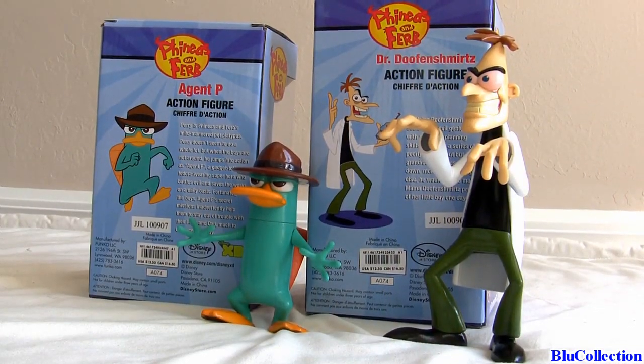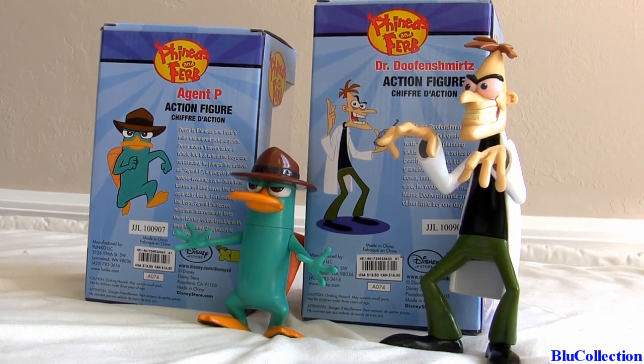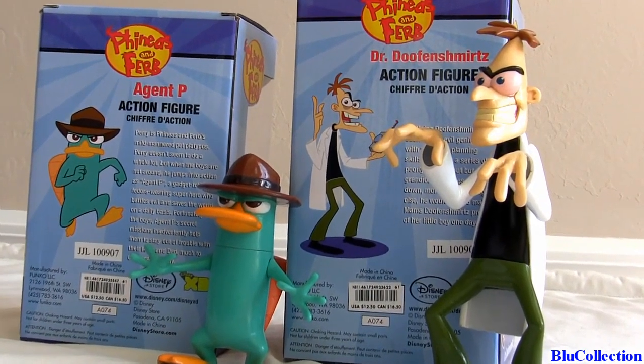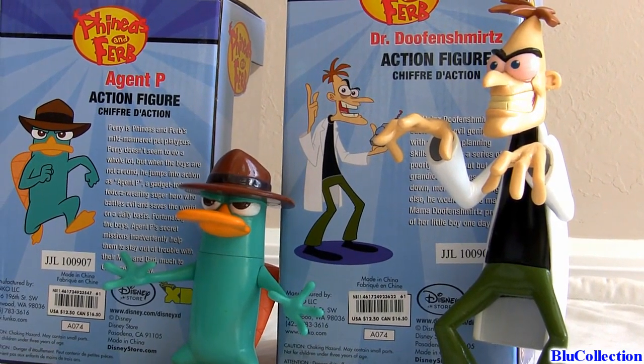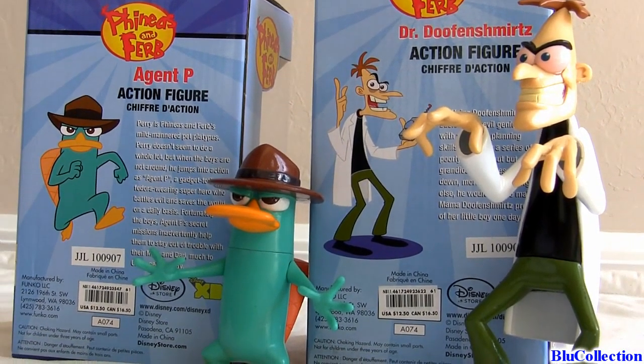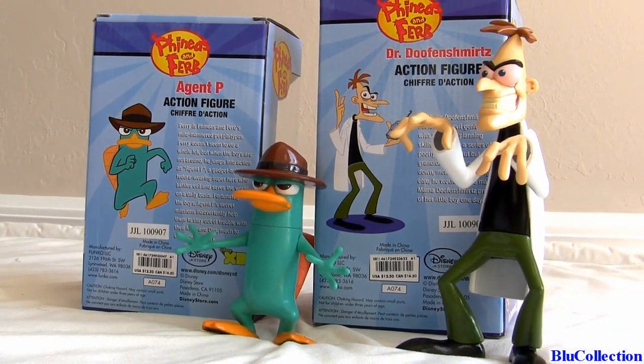So guys, these are the new releases from Phineas and Ferb collection, Agent P and Dr. Doofenshmirtz action figures. You can find them in all Disney stores and also online.